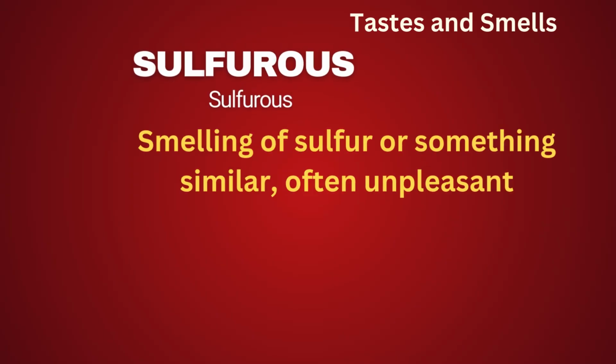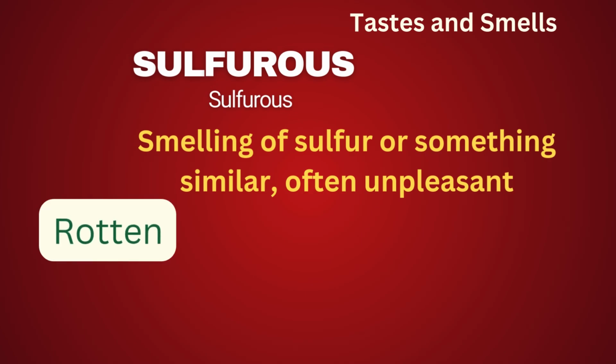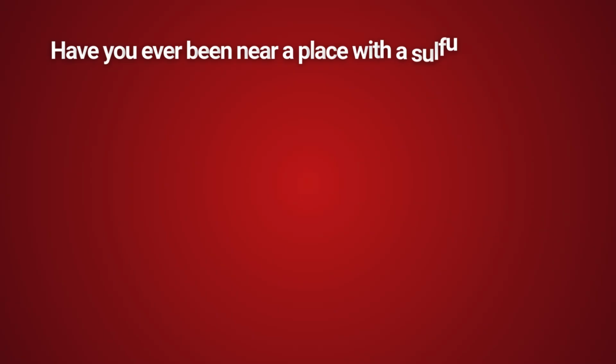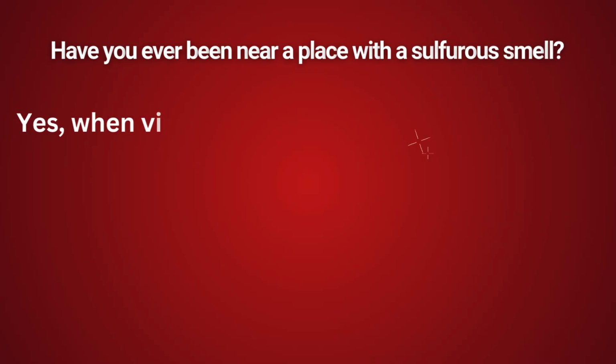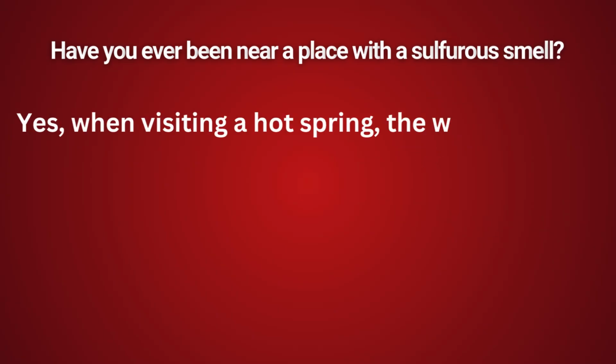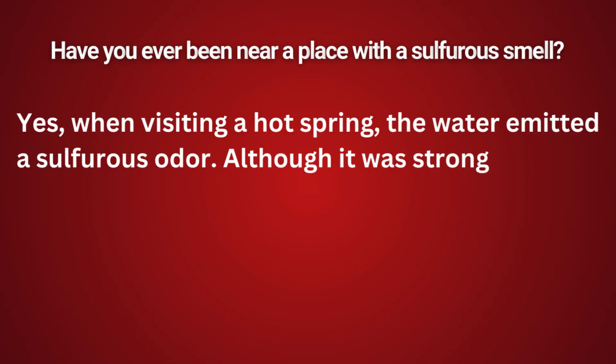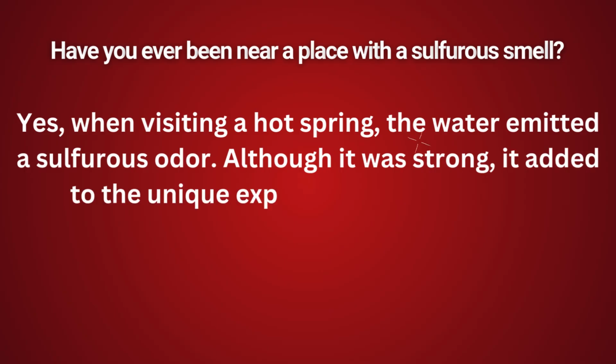Sulfurous. Smelling of sulfur or something similar, often unpleasant. Rotten. Acrid. Stinky. Harsh. Have you ever been near a place with a sulfurous smell? Yes, when visiting a hot spring, the water emitted a sulfurous odor. Although it was strong, it added to the unique experience of being there.